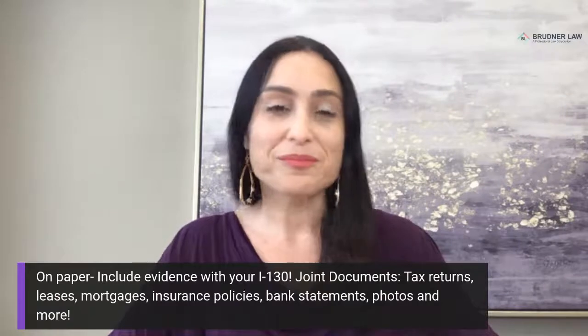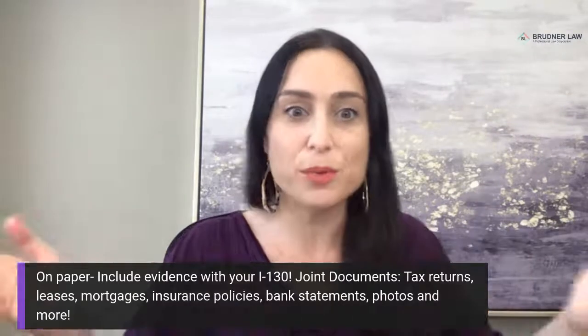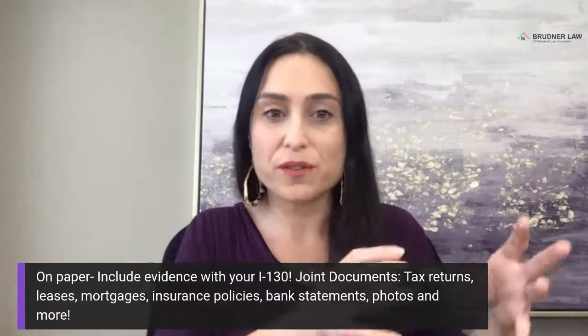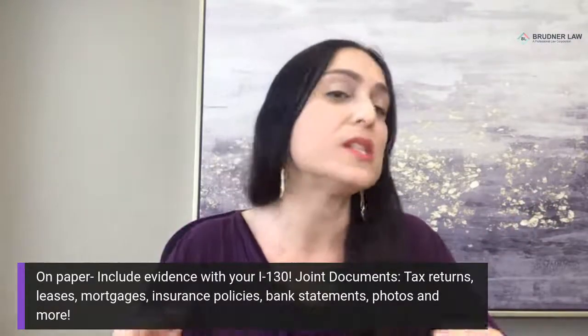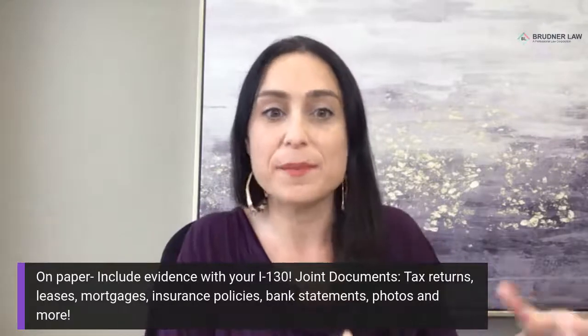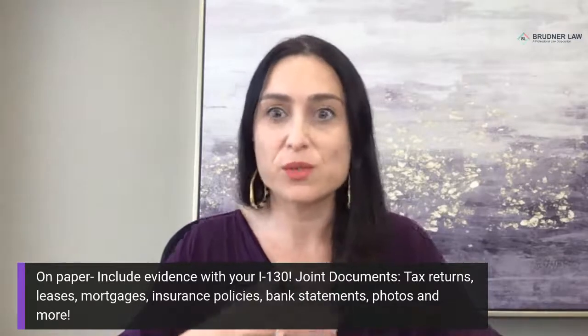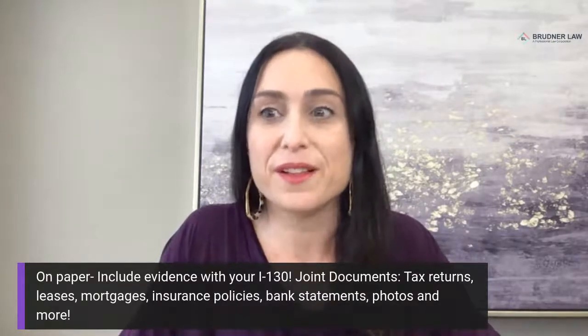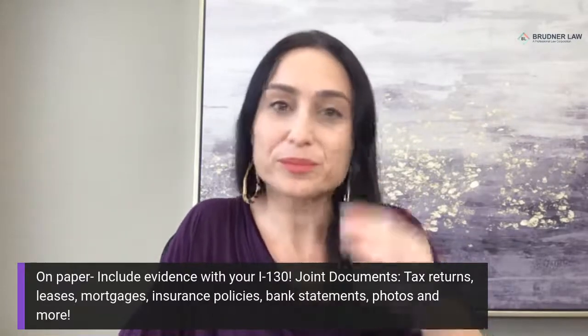With the photos, I always recommend to label the photos, so to label who's in the photo. So, visit to San Francisco with Aunt Marie, okay? And then the picture of the couple and a picture of Aunt Marie, just for an example. Or Christmas 2019, and then a picture of the family next to the tree. Okay, so really label the photos so that the officer that is reviewing your case can kind of get into knowing you a little bit and can get a feel of who you guys are as a couple.